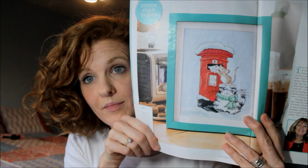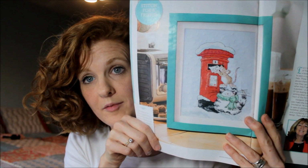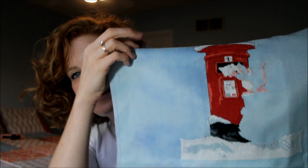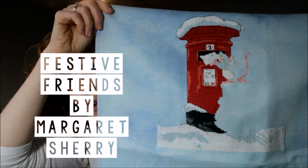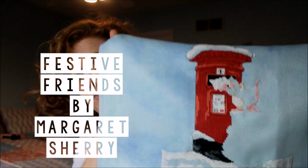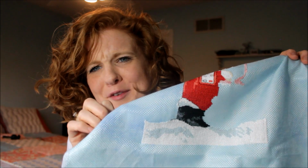It is adorable. So I literally have been working on this nonstop since November 17th. Like, I haven't touched any of my other projects. I'm just working on this, and I'm having a blast. Here's where I'm at. Now, this did have a lot of boring stitching in it, the same kind of stitching I've been complaining about. The snow was like a whole skein of white.